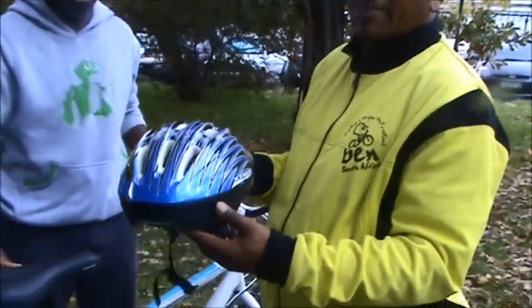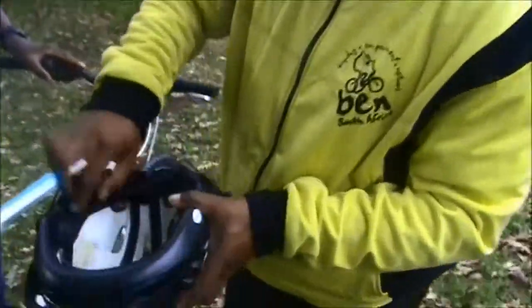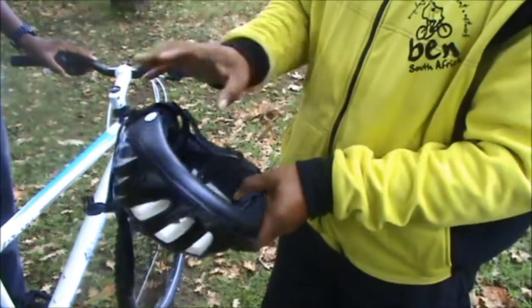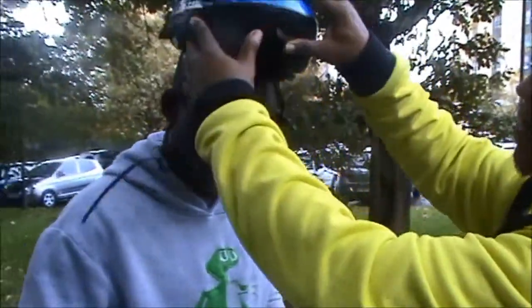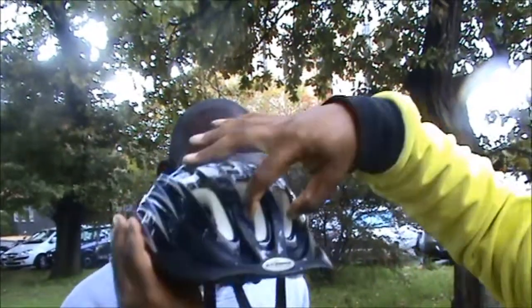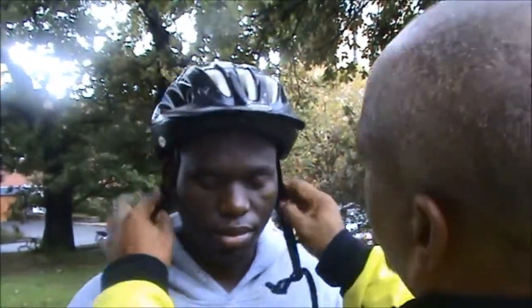This is a bicycle helmet. It's specially manufactured for cycling only. There's always a sticker inside here which says it's approved by a special safety company that this helmet is made for cyclists. A lot of people put the helmet on the wrong way. The right way is that the 3 ventilation holes should be in front, so you can keep it cool.